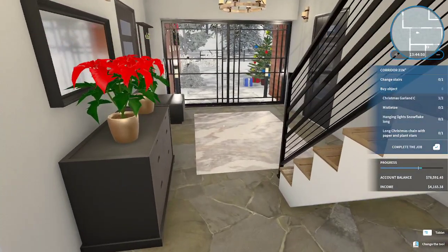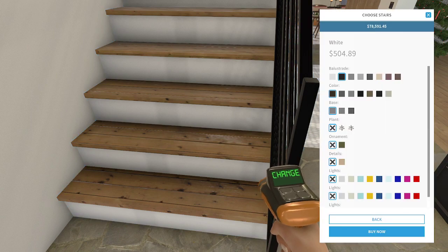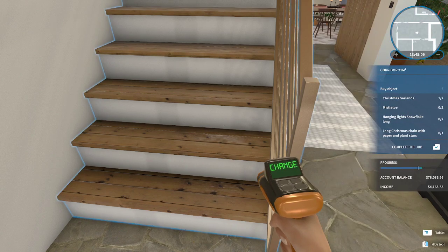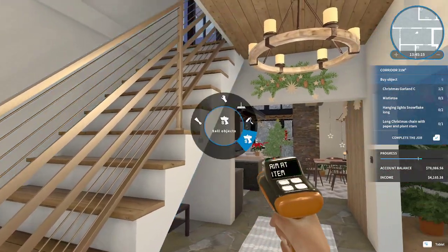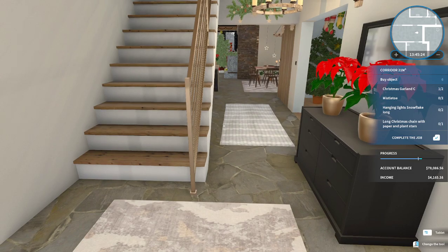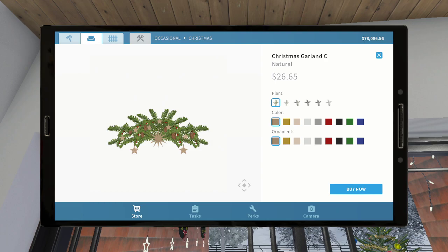So did I need to change the stairs to what? Just like anything. I don't want the balustrade to be black. That's kind of nice. Is that enough? Yeah, I like that. I prefer that color to all the black. Wish I could change that, but. Okay, we need a Christmas garland. Okay, so I think it should go up here. I don't think there's any question about that. Let's make it a dark green.